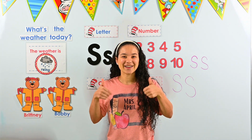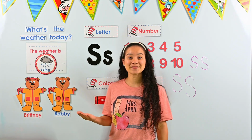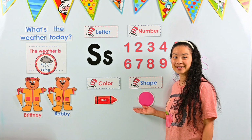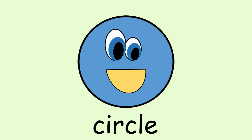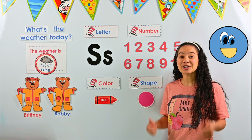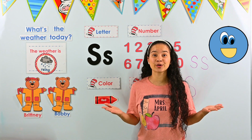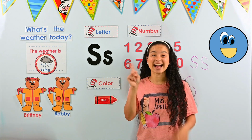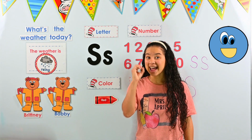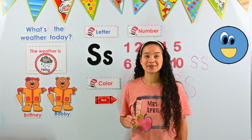Awesome. Okay, we have one thing left on our circle time board, and that's our shape. Do you remember what our shape of the week is? If you said circle, you are correct. Our shape of the week is a circle. Remember, a circle is round. It has 0 sides and 0 corners. Can you help me draw a circle?